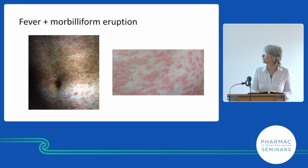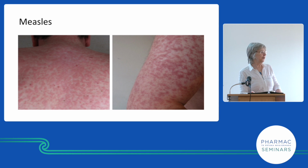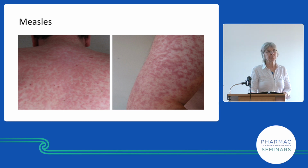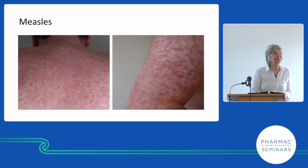Red rash. So this is measles. That was a doctor who wrote to me on his recovery from measles and said, you haven't got very good pictures of measles. Would you like these? My wife took them during my illness. So that's what measles looks like, pretty much like a morbilliform drug eruption. But the patient is sick. They have a cough. They have conjunctivitis, and if they're an adult, they're often very sick.